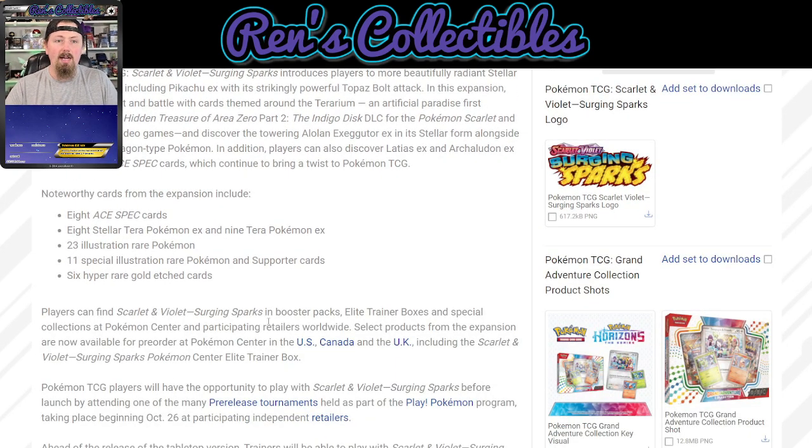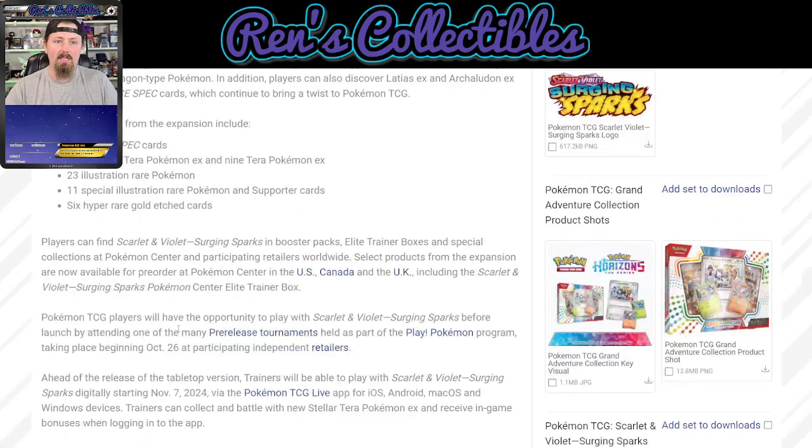But players can find Surging Spark booster packs, elite trainer boxes, special collections at Pokemon Center and participating retailers. And of course, the Pokemon Center is going to have the typical Pokemon Center elite trainer box, which we'll take a look at here in a second.